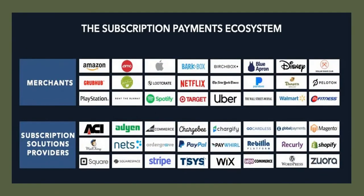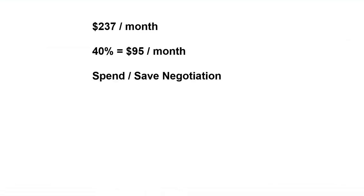Up next is all those subscriptions that we have, that probably many of us don't even know the total amount or the total number of subscriptions that we actually do have. So we look at the subscription payment ecosystem. We identify how many subscriptions, and what is it costing? The average American: $237 a month on subscriptions.